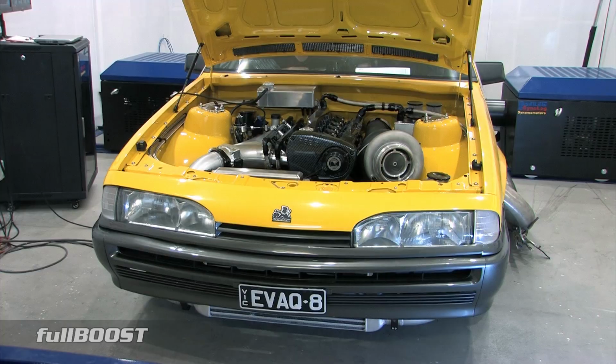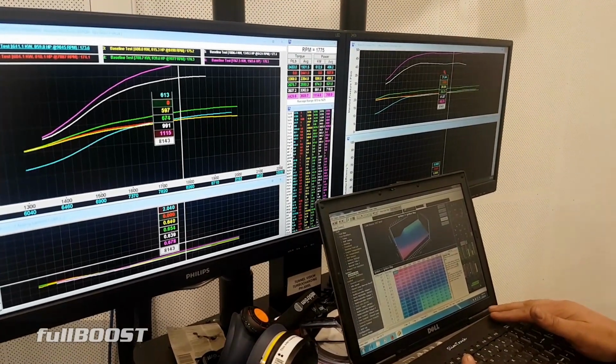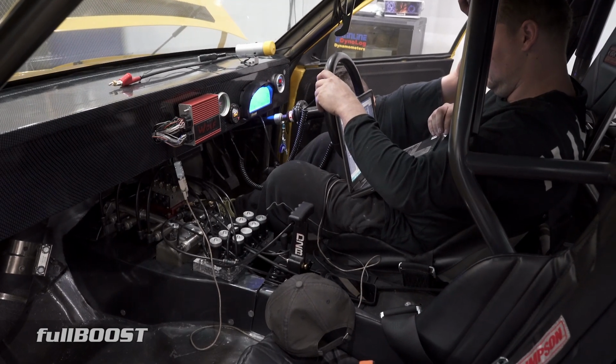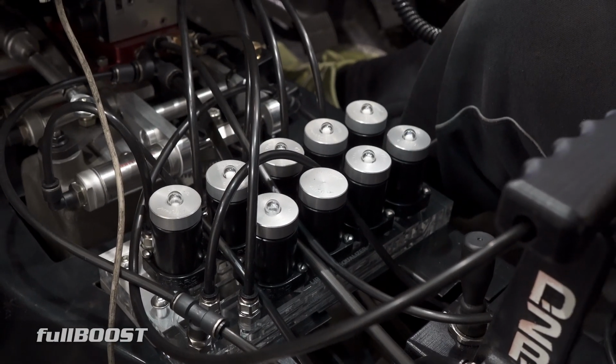Happy with the tuning progress, the guys called it a night. Keen to lean on the combo some more, the car hit Tunnel Vision's hub dyno once again. One reason was also to test the newly fitted air shifter mechanism. This will allow James to keep both hands on the steering wheel.